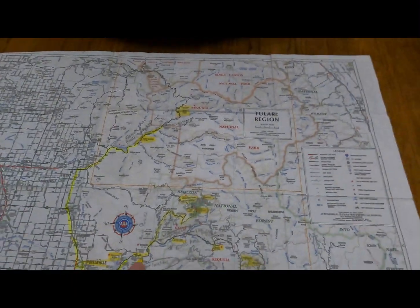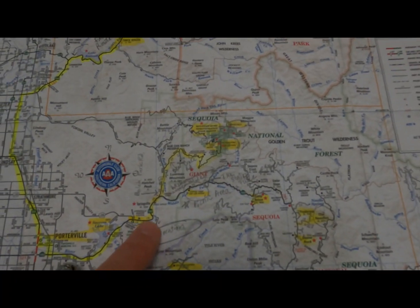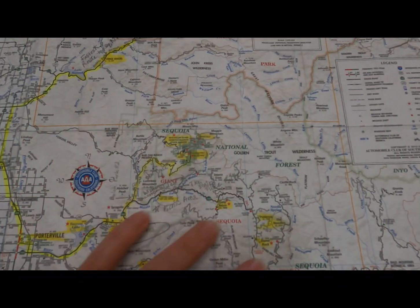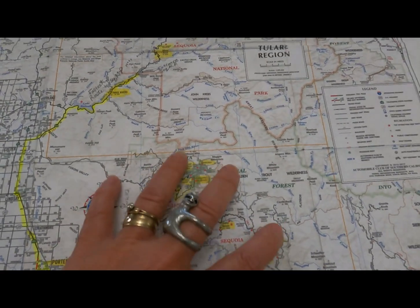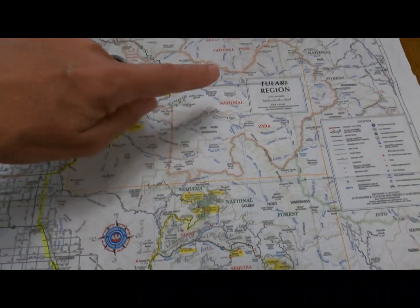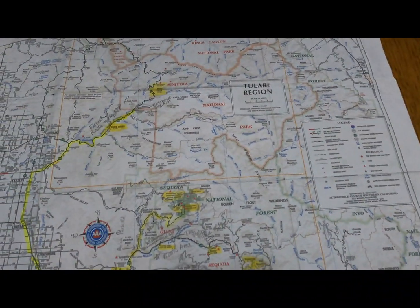So here we go on the map. From our place, which is right here, if you take this and you go up the 190, this is actually all Sequoia National Forest right here. So it's kind of like nesting dolls. Sequoia National Forest, and inside the forest is the Sequoia National Park and Kings Canyon National Park.